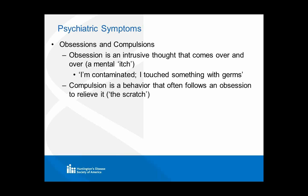A compulsion is a behavior that often follows an obsession to relieve it. So if you have a mental itch that says, I'm contaminated, I touched something with germs, the scratch might be washing your hands over and over again. So a compulsion is behavior that is often done to help relieve the obsession. It's a cycle of behavior that happens in response to an obsession.